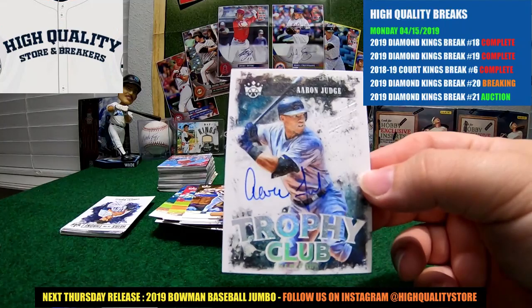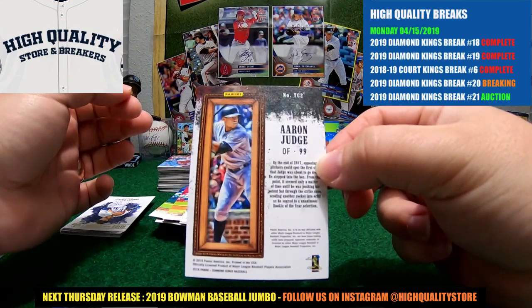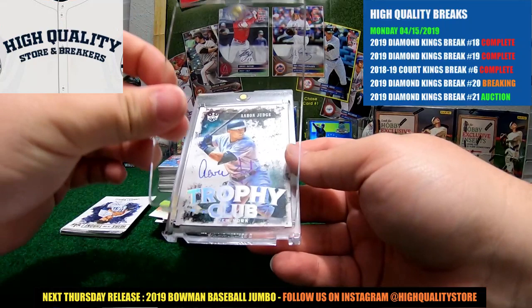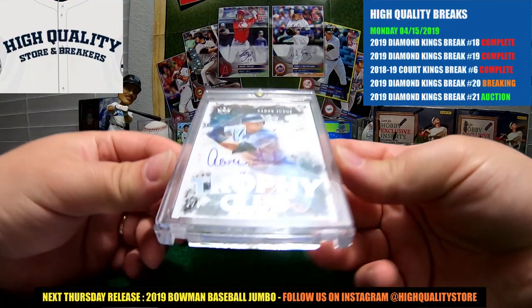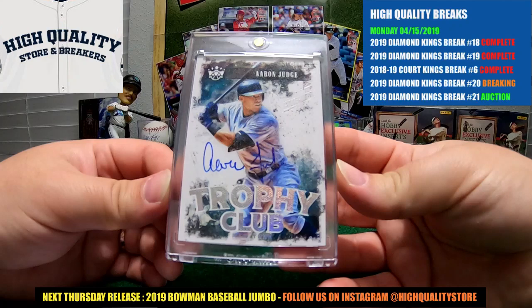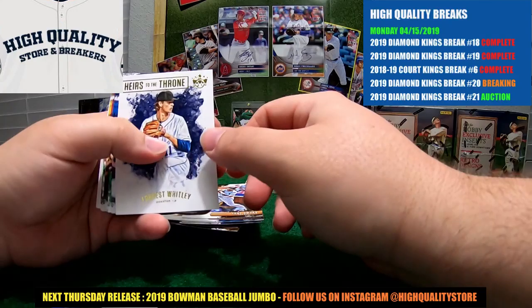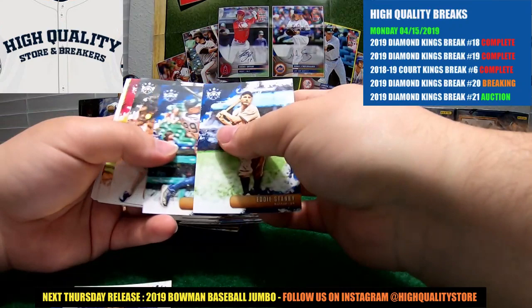Beautiful piece, man. Nice, man. What a sick card. Resting Kivak, Michael, you have a piece, my friend. Congratulations. 2 out of 8, Trophy Club, Aaron Judge, on-card auto, man. What a nice and sick card. Nice money in this card, man. For sure. Jinping, what do you think about it, man? Here's to the throne. I'm jealous, man. 2 out of 8, crazy number, man.